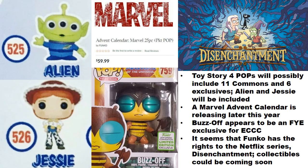And then a Marvel Advent Calendar is possibly releasing later this year. And you see right there, it has that price tag around $60, but who knows, that could be quickly reduced like some of the other Advent calendars, what happened with them. So we'll just have to wait and see exactly what goes on with that. Buzz Off, which is going to be an Emerald City Comic Con exclusive, it appears that he's going to be an FYE exclusive, which wouldn't be too surprising to me because that is where Stinkor ended up.